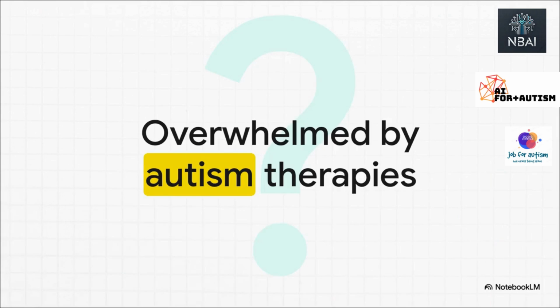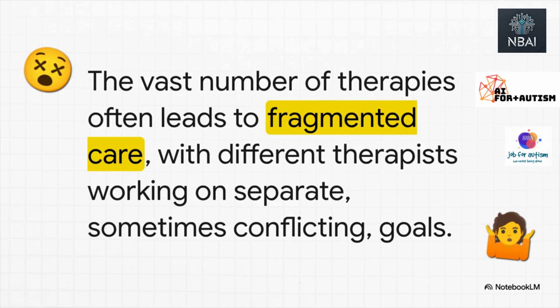Let's get into it. If you're a parent or even a practitioner working in the world of autism, this probably feels really familiar. The sheer number of therapies out there can be absolutely dizzying, and it feels like every single one claims to be the best approach. That feeling of being overwhelmed is completely valid. But it can also lead to a really serious problem: fragmented care. That's what happens when you have different therapists all working on separate goals, and sometimes those goals can even conflict with each other.